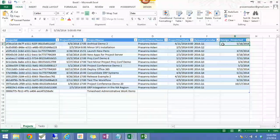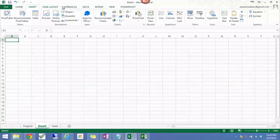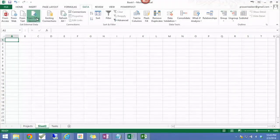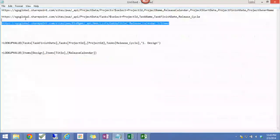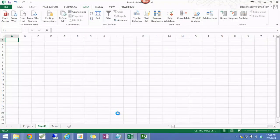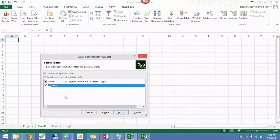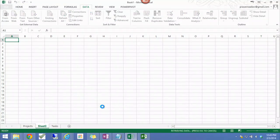So I'm going to bring in another data source exactly the same way. Click on data from other data sources, OData data feed. But this time, remember the release calendar we set up in a SharePoint list? That's what we're going to bring in. Again, I have that query built so that I don't bore you to death with these details. I'm going to say finish. Say yes, done.